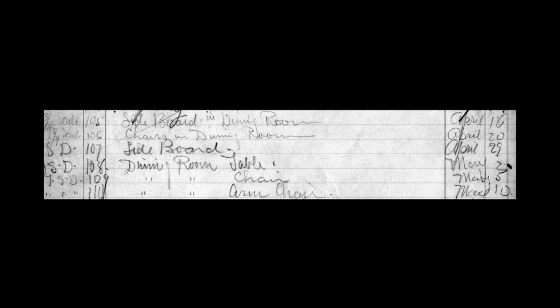The furniture, constructed of quarter-sawn white oak, was designed in the office of architect Henry Hobson Richardson. This excerpt is taken from the office logbook that recorded every drawing made for the house. It shows a total of 6 furniture drawings prepared between April 18th and May 10th, 1887, including 1 for the table, 2 for the sideboard, and 3 for the chairs.